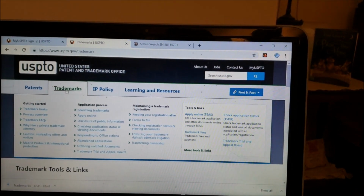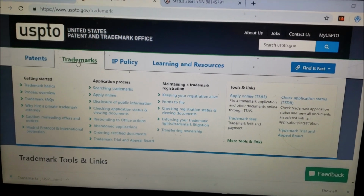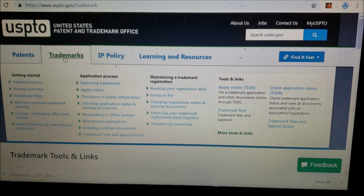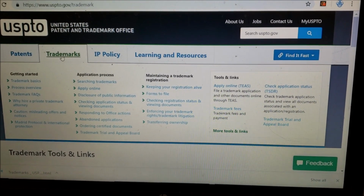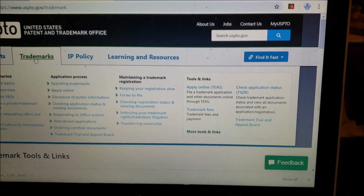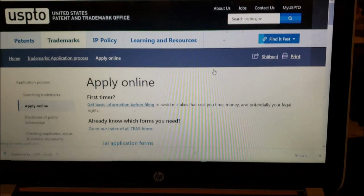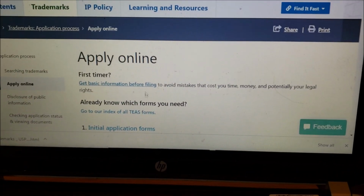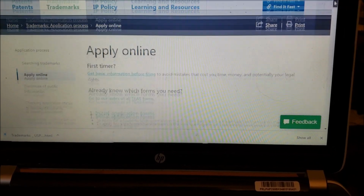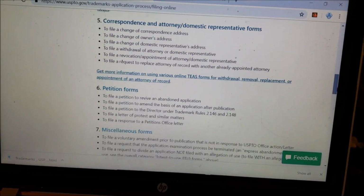So on the main page, if you click on the trademark tab, there's lots of information there, frequently asked questions, etc. But if you look all the way to the right, you'll see tools and links, and you'll see apply online, TEAS, and check application status, TSDR. And those are the two sites you're going to be using most. If you click on the online application, there's a tab here that you can read that shows you most of the information, and then you can start the online process, and you can save this as you're doing it until it's ready to be submitted.